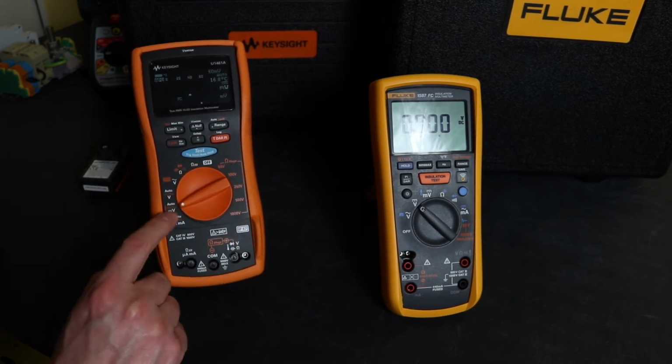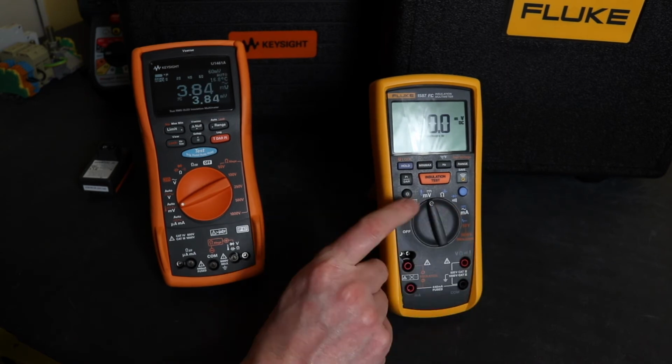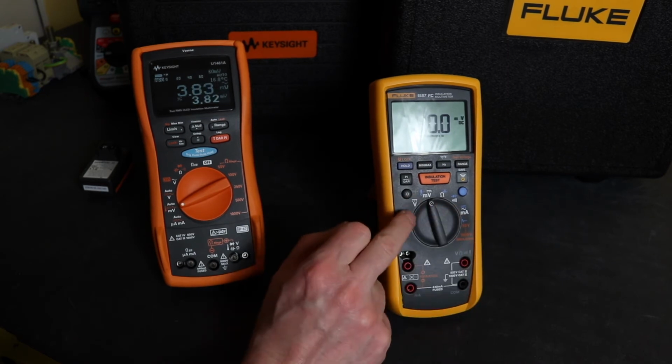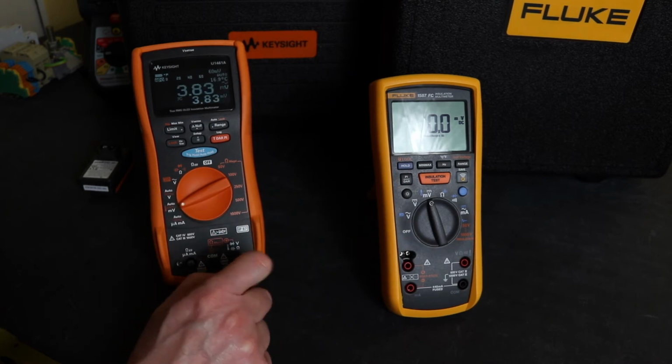And we also have the same function but in millivolts down here, whereas the Fluke only has DC millivolts, and both of the instruments have the temperature function on there as well.